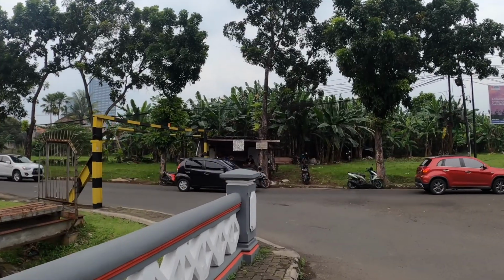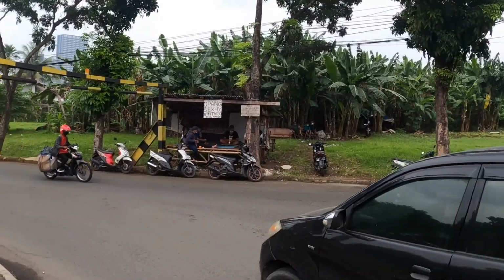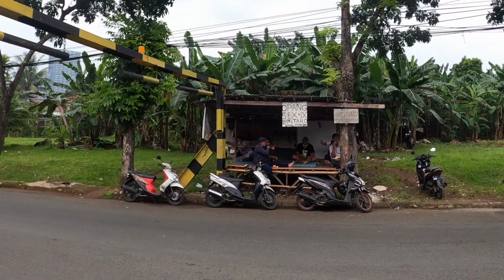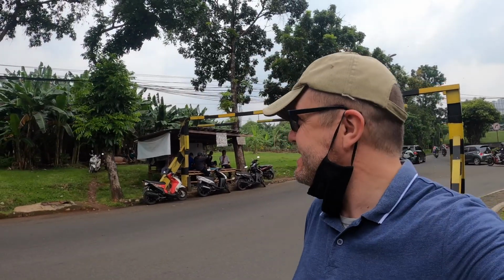Right, we're coming up to that stall that I'm intrigued by. Now, there's always some guys sitting outside it. There's actually about 5 of them. I don't know what they're doing. I don't know what the sign means, but I'm going to try to get close to it because it's intriguing. What the hell does that even mean? Opang sex. Hello, hello. What weirdness is that?